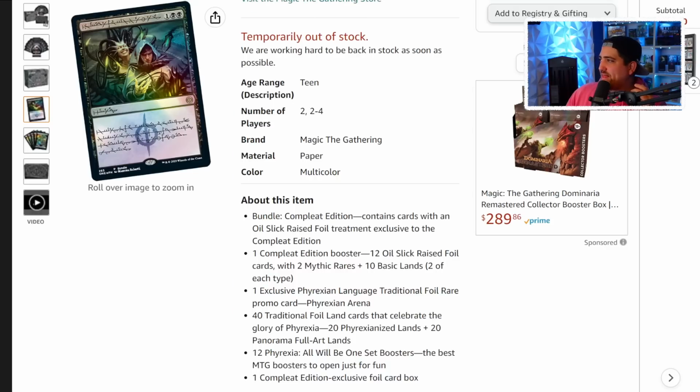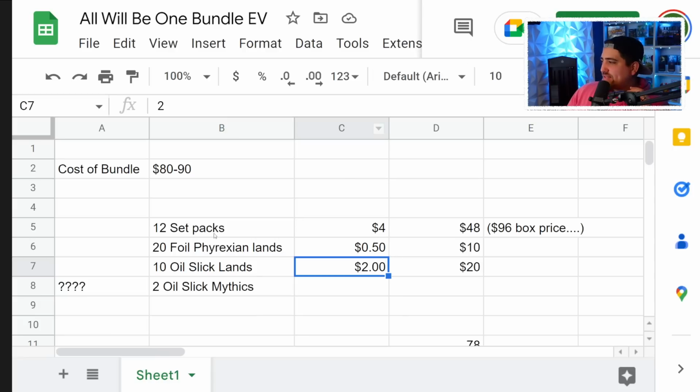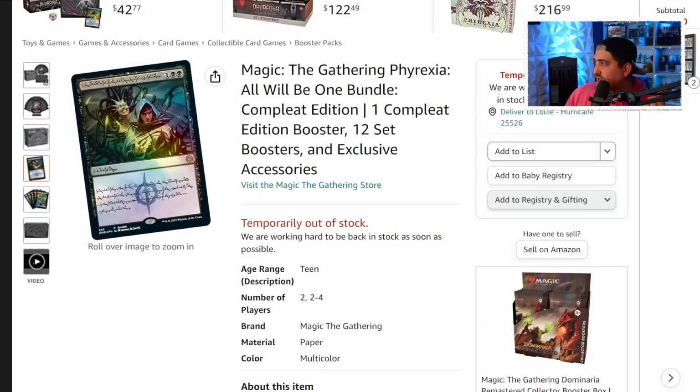They don't here, but I think on another page they actually tell them a textured card, like the oil slick thing is kind of like a texture, which is really cool. So I want to take a look, and I'm going to say a cost of one of these bundles at your LGS is going to be somewhere between $80 to $90, which is, I think, a fair price for a bundle like this. They sold out on Amazon. I believe the Amazon sale was in that $80 to $90 range too. They've sold out on there, and then I know some other stores who have sold out of these.